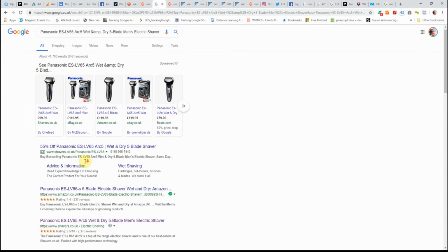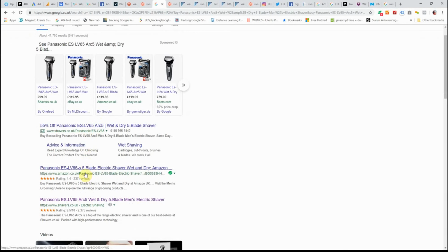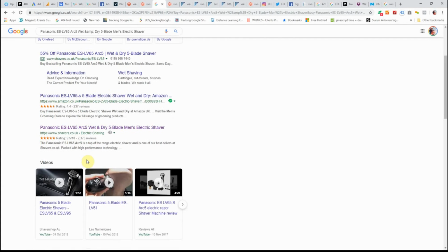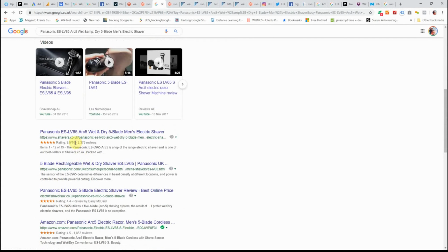And the actual page itself, they've got a PPC advert running for it. Amazon. And there it is. So it is catalogued. So that's good. It is actually catalogued, and its star ratings are showing. So they are doing some good things here.